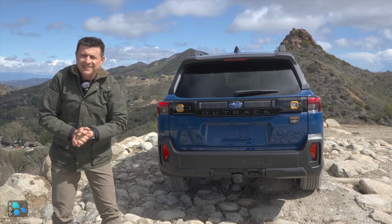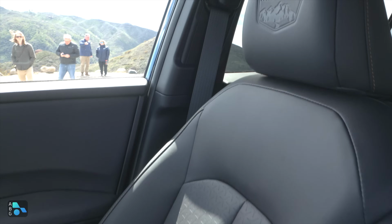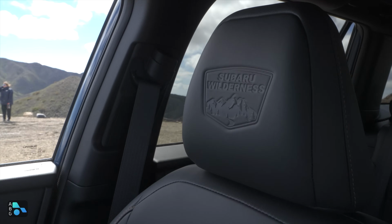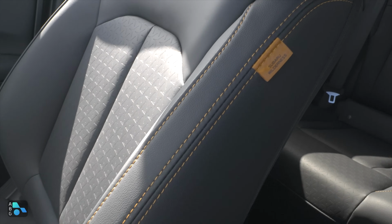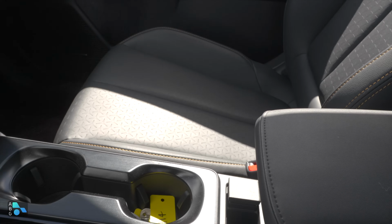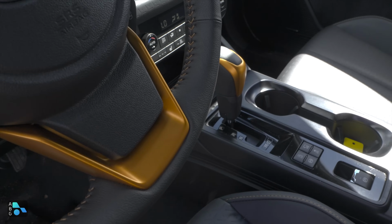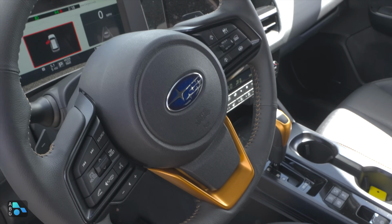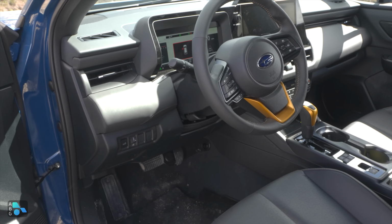Now let's take a look at the inside so we can get out of the wind. On the inside, we get some interior upgrades. We still have the Subaru Wilderness logo embossed on the head restraint and gold accents inside as well, but you can now get Napa leather on the inside to have the Wilderness treatment with the bit of luxury that some customers are asking for. Gold accents, of course, on the shifter and over here on the steering wheel. We get the same big screens in the dash and, of course, for that instrument cluster as well.